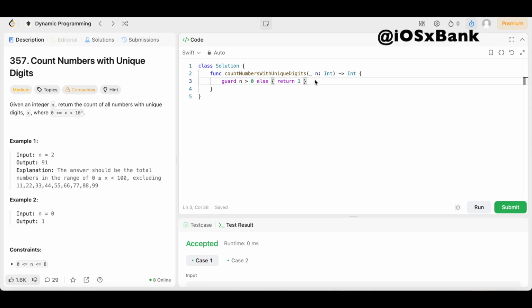Boom. Then we're going to create a variable x, which will store the total count of unique digit numbers, right? And we're going to start from 1 to include the number 0. So we'll come right here, declare a variable, call it x, and set that equal to 1.